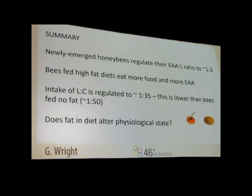That's a fairly high fat diet. The animals fed with a high fat diet eat more food and they eat more amino acids. The intake of lipids to carbohydrate is regulated to about 1 part lipid to 35 parts carb. And this is lower than in bees that were fed with no fat. So if you feed them just with, sorry, I can't remember why I said that. I'm going to move on. We can talk about it after.